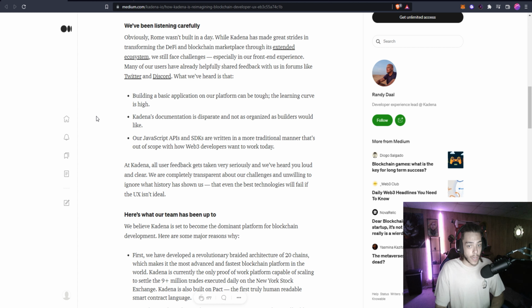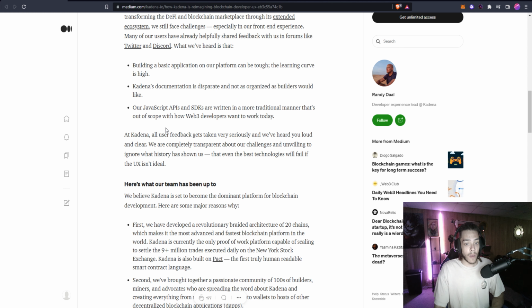And that's obviously very true. If you can actually find the resources, a lot of times they won't even answer your question. When I first got into Pact and was just looking around at what was there, it was very hard to get into if you're very new. So our JavaScript APIs and SDKs are written in a more traditional manner that's out of scope with how Web3 developers want to work today.